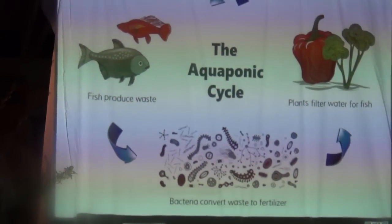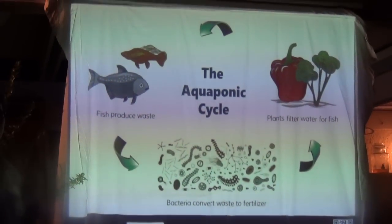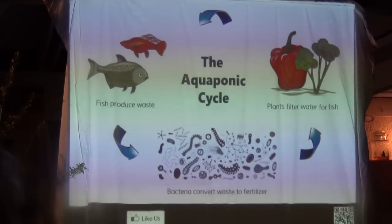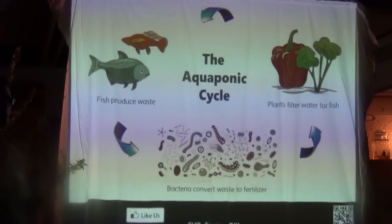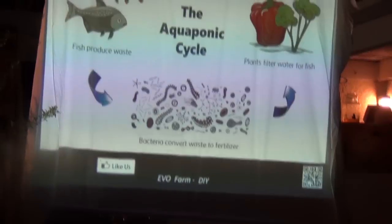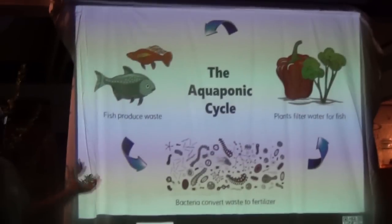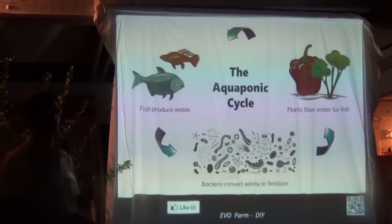So what the heck is aquaponics? In its most basic form, and we'll go into detail about this later, it's a closed loop system where water flows from a fish tank into a growing bed. The fish live in the fish tank, they eat, digest, and then what do? Poop. They poop. The poop is basically broken down through a nitrifying process by beneficial bacteria in the system that convert the waste into a nutrient source that the plants can absorb.